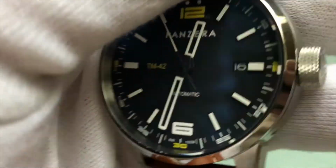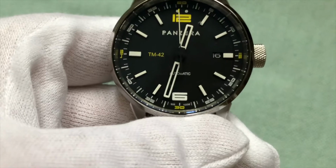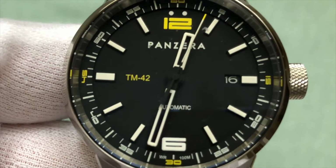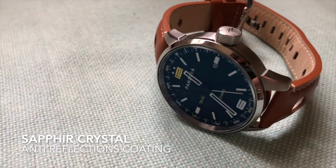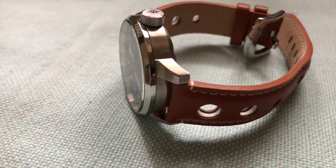I invite you to go and check their websites to see also the other models. On this channel there is also the Aquamarine that I also have, which is a little bit Panzera style, so you can go and check it out if you want.